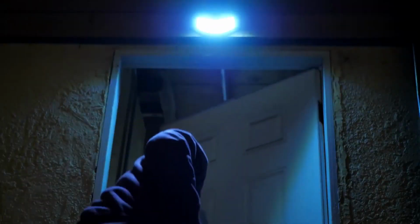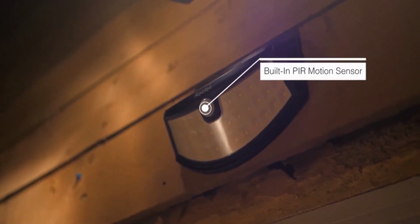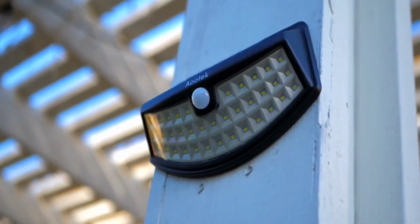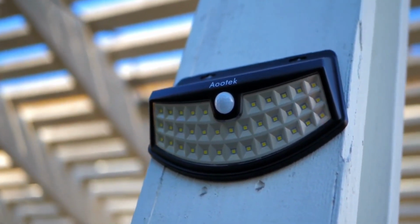AUTEX features a state-of-the-art PIR motion sensor that can detect people up to 26 feet within an angle of 120 degrees. Bigger size, bigger scope, better lighting. And because it's solar-powered, that means it's energy-saving and environmentally friendly. Say goodbye to over-inflated electrical bills. It powers up all day so it can shine bright when you need it all night.